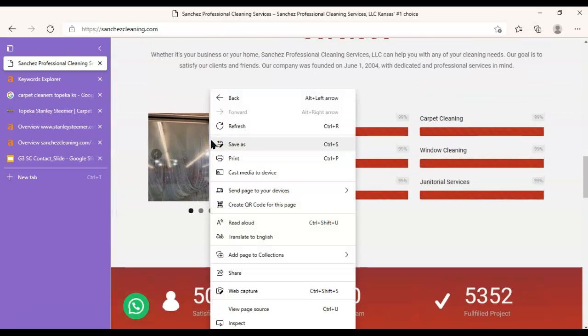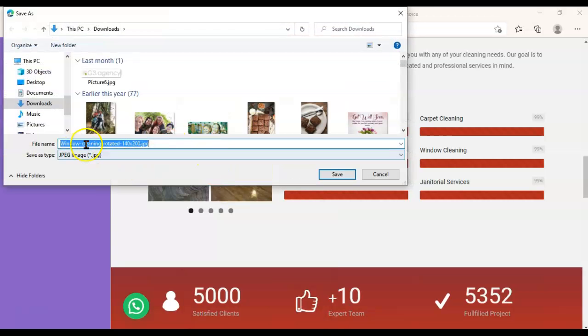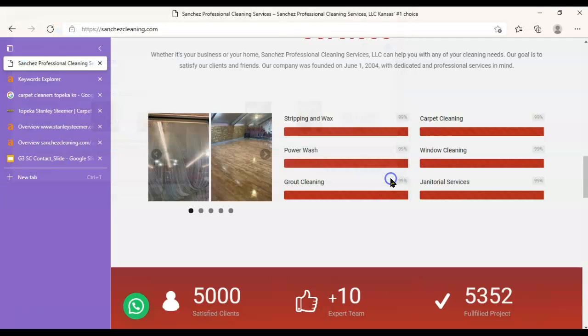So if I right click on an image and click Save Image As, I can see this image was uploaded with the name Window Cleaning Rotated 140 by 200. So that's not very helpful. It's nice that it's at least got some words in there instead of just being a string of letters and numbers. But what you want to do is actually change these. You want to have your people, if you have people working on it, or if you're doing it yourself, re-upload these images.